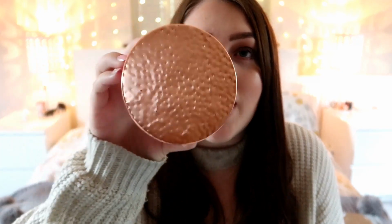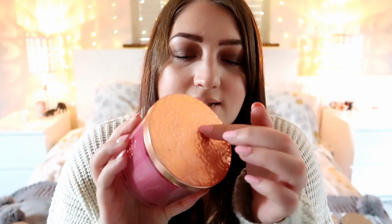Again, same price. And the other one that I got, which is spiced pomegranate cider, which has slightly different packaging. It has the dimple, like dented lid, dented metal, we should call it, which I like. Again, if you watch my Bath & Body Works video, you'll be able to see they're exactly the same as Bath & Body Works lids.